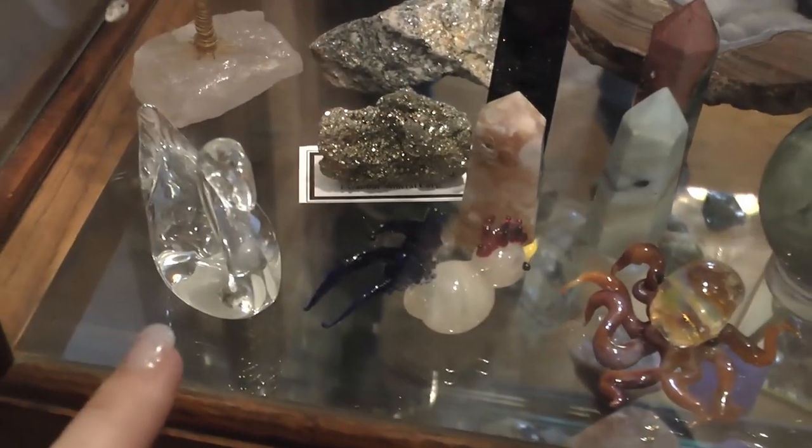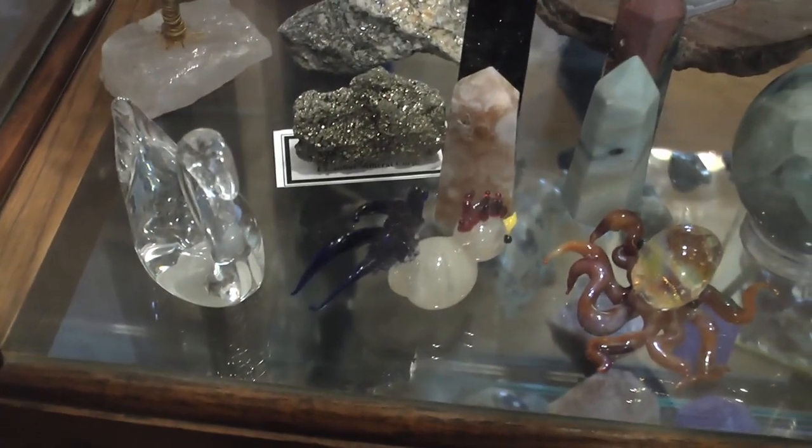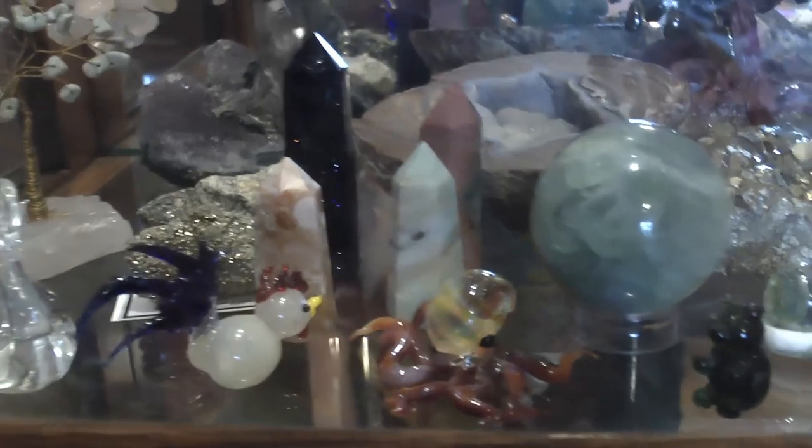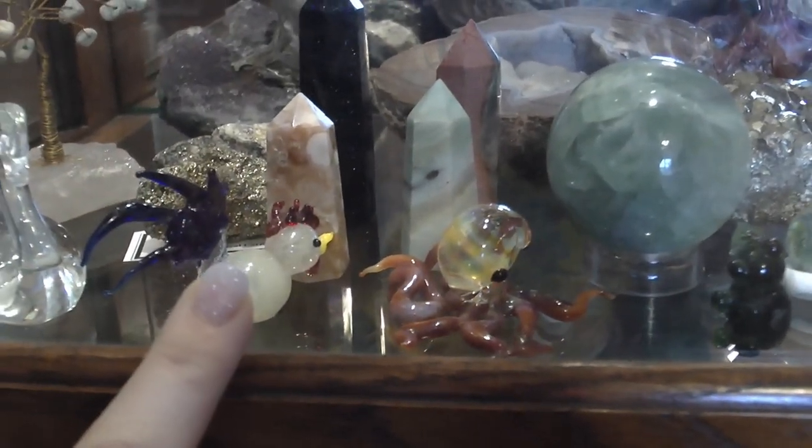This is a glass crystal I got from my great-grandmother, like, I don't know, 25 years ago. She gave it to me out of her case. Get down a little bit. You can see a little bit better. These glass pieces down here, sorry, are things I made.